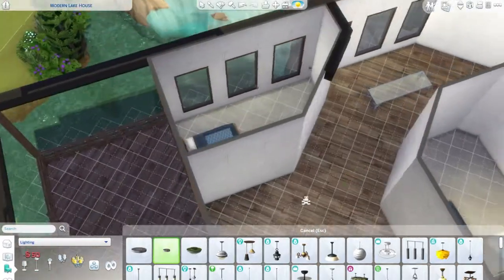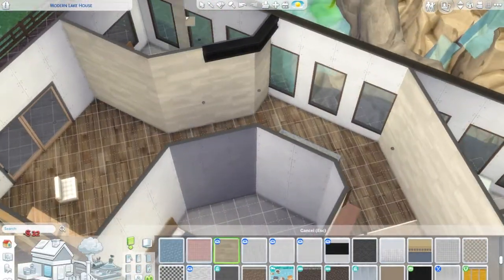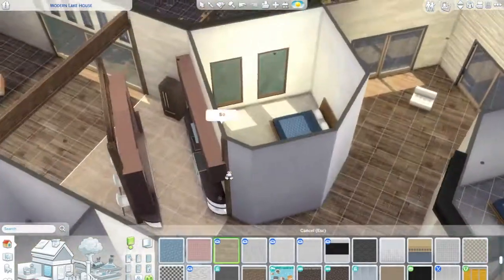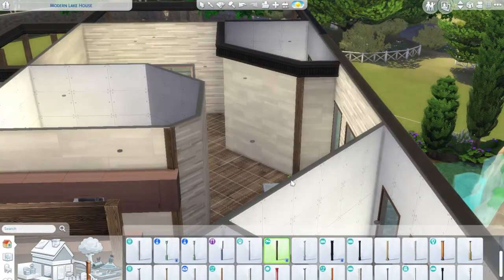I used texture in this build a lot to try to make things go, but also have a cohesive feel. So I think it turned out good.